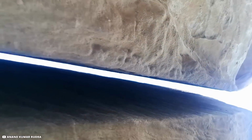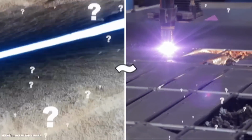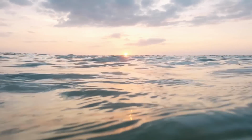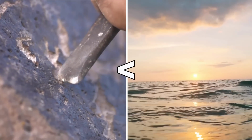But considering the extreme level of laser-like accuracy required, how could they do such a thing? I mean, it wasn't until 1958 that the first laser was created. Therefore, it's absurd to imagine that the Tamud would have ever created their own lasers. Water, however, is a substance that has been there for a very long time, longer even than the Tamud clan itself, and that could be to blame.